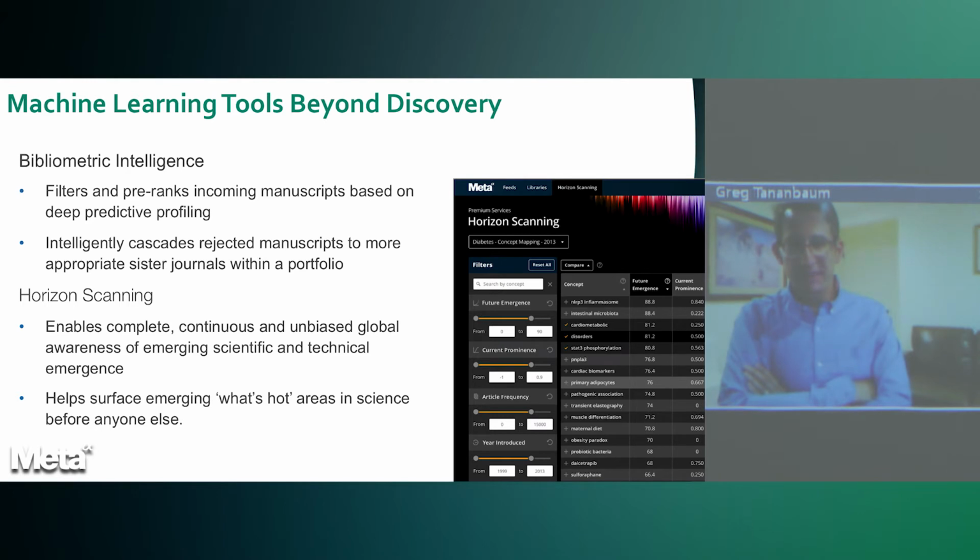And the system works by scanning not just the knowledge graph, but ancillary data sources like patent literature, to identify every entity that gets mentioned everywhere. And then those concepts are analyzed based on a number of semantic patterns within the article sets. And based on those features, the system measures the current global prominence and predicts their future prominence 3 years from now. And so that can help.